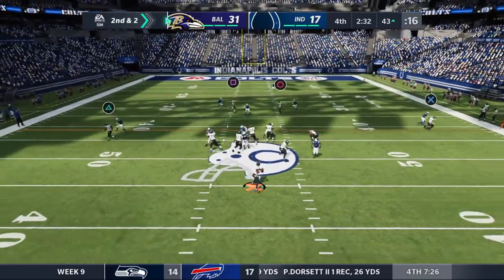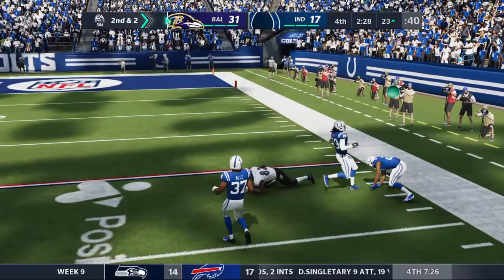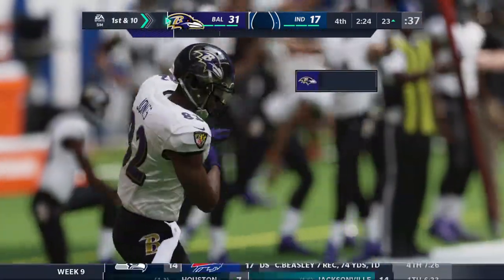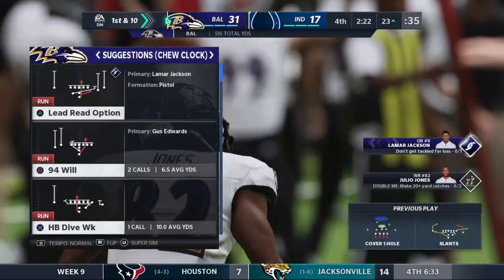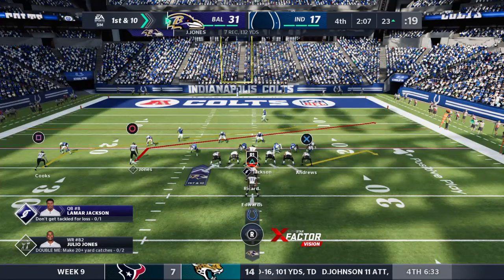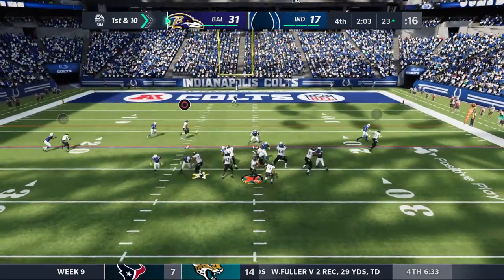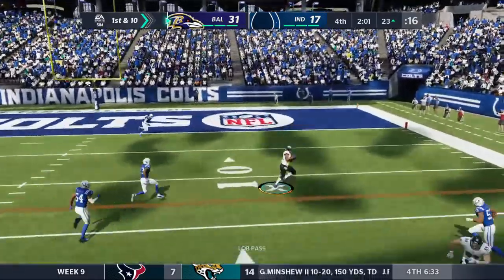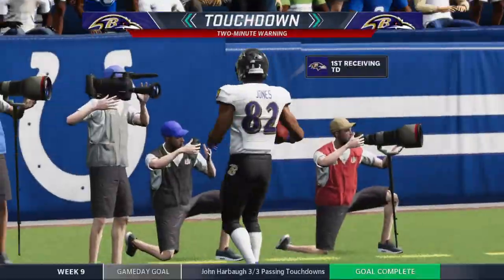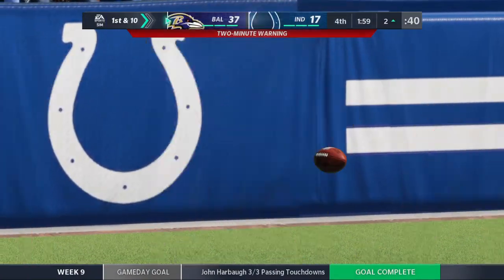From the gun, Jackson. Oh, battle for it here, and this will be caught. Jackson. And he goes down, but not before getting this inside the 25. A gain of 21 yards. Not totally home free yet, but it's looking good as they come up 1st and 10. Now Jackson. Got a man, and he hits him in stride. And he'll take it into the end zone for a Ravens touchdown.